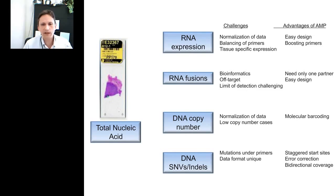Let's talk for a few minutes about the challenges around RNA, these different assays. RNA expression, what are the challenges? As everyone knows that's done this over the years, normalization of data is not straightforward. For NGS-based, especially targeted RNA expression, balancing of primers, we'll talk about, is really important. There are major challenges around tissue-specific expression, especially in the diagnostic arena.